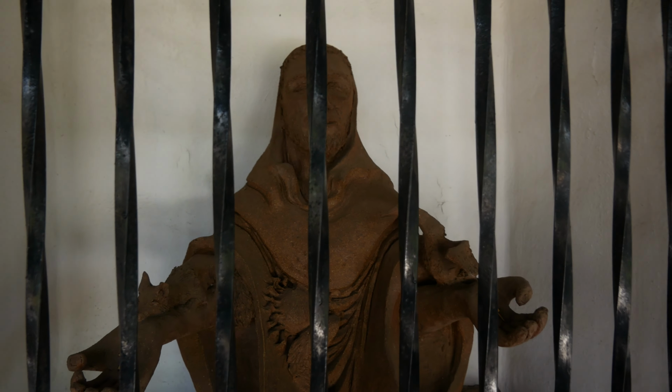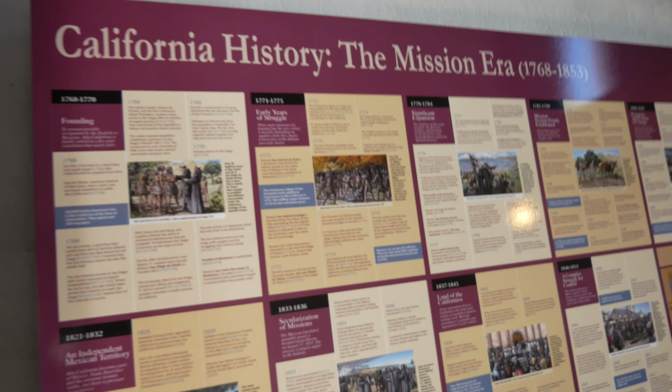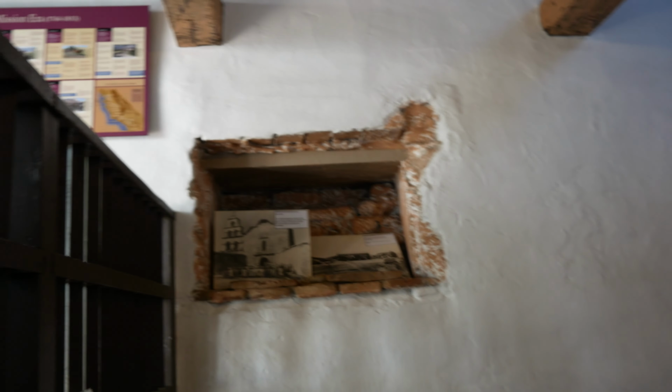Dude. Sick tattoo. Man's like a scene out of The Exorcist or something. Dude, this is wild. This is where the two fathers of the mission would live. This is crazy. This feels so old. Transported to Spain. This is crazy. Wow.